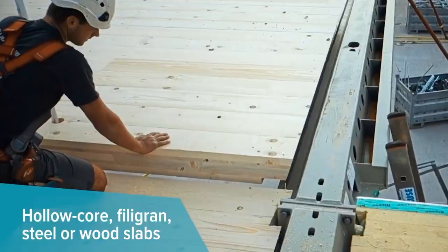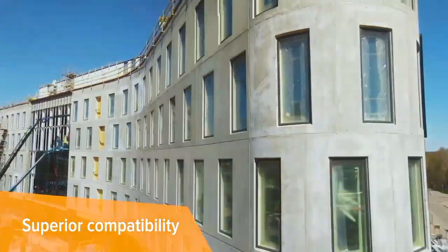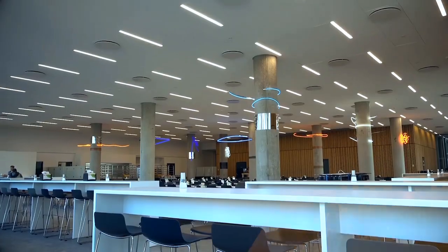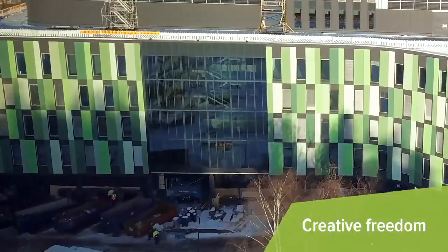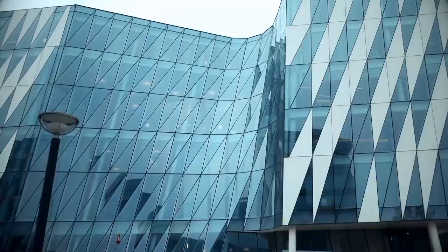Delta Beam has excellent fire resistance without any additional protection. Its shallow design decreases a building's floor-to-floor height while eliminating conflicts with HVAC systems. Delta Beam can be connected to concrete, steel, or composite columns by using Pico's innovative solutions, such as hidden corbels, anchor bolts, or welding plates.